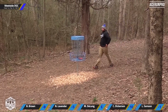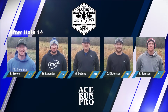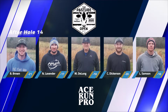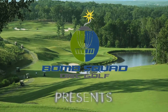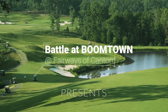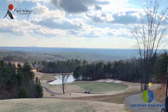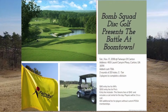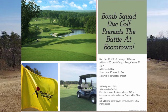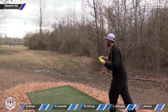Clean up putts all around. Everyone ready to rock and roll here. Moving on to hole number 15, excuse me. All right, here we are on hole 15, par 3, 305 feet.